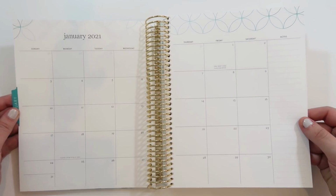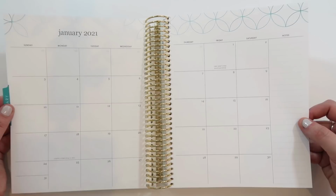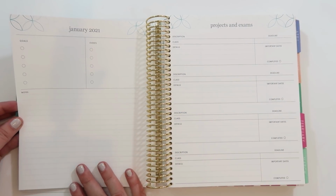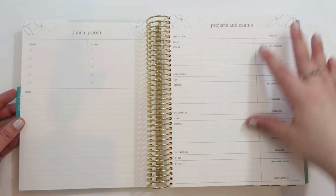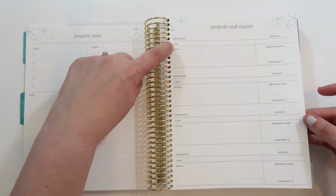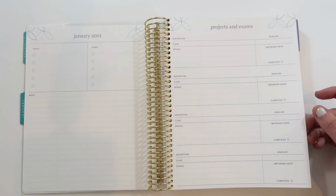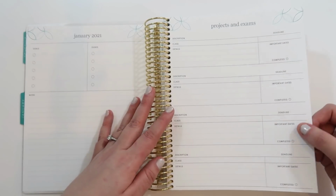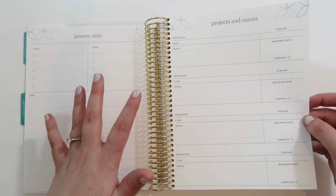Then you have the monthly layout. It's pretty neutral except for, again, a pop of color at the top in that mid-century circles. And then you have kind of this overview page for the month. So goals and events with little check marks, and then a note section. And then you have projects and exams. So you could write what it is, what the class is, what the details are, when is it due, what are important dates, and then check it off when you're done. So you've got 4 here, and oh, that's it. So just 4 for the month. Again, it's been a while. 4 may not be enough for 1 month.